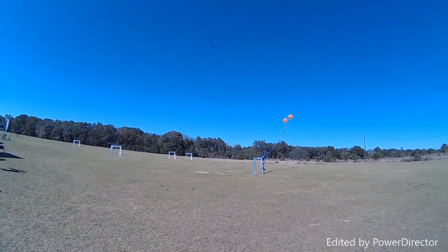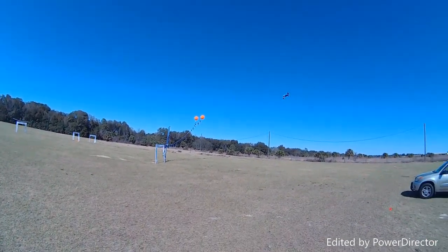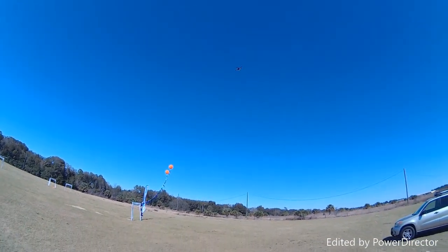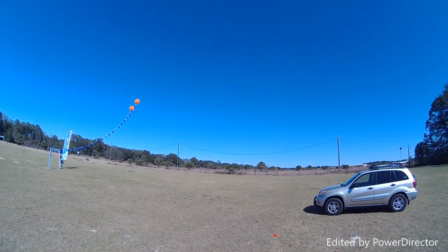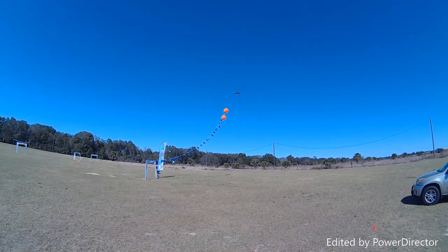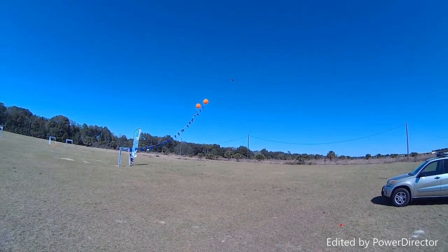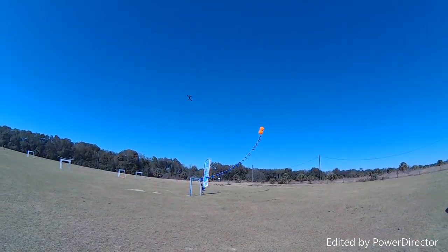Look at that wasp go. Wow. Look at this JJRC go, though. Pretty impressive. I think that thing's pretty impressive for a toy grade. Oh my god. Trying to keep it close so you guys can see it. Thing is ballistic.